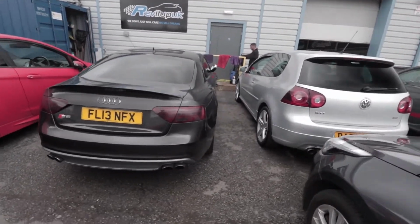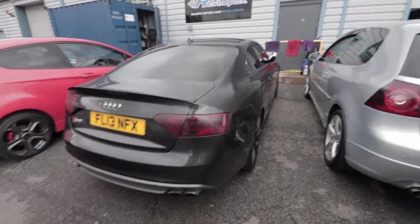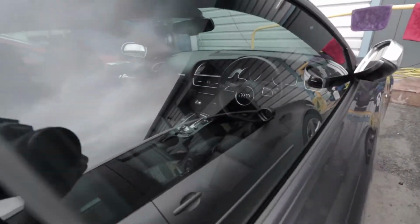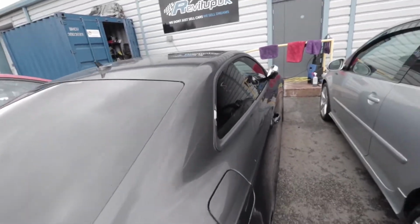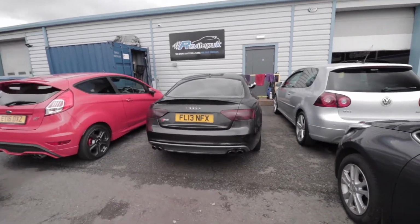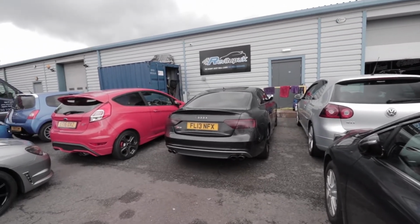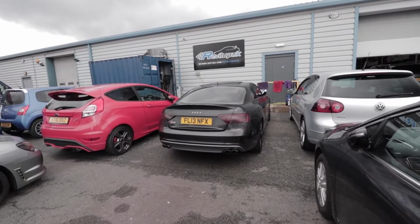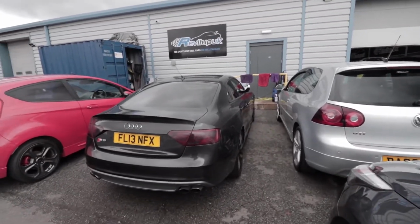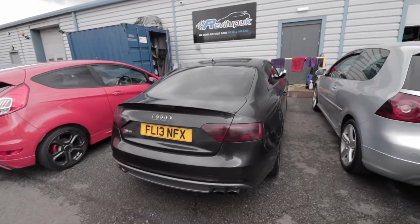But yeah, it's got the panoramic sunroof, stage 2 map, 500 brake horsepower roughly. Drives great this. So if you want to see a POV drive of this, stay tuned Monday evening. It'll go live then. But yeah, really nice car. I think it's up for 17,450, and it's a hell of a lot of car for the money compared to maybe a Golf R, which is like early 20s, maybe 25. I personally would much rather have one of these and then have 5-6 grand in my pocket. So make sure you check that video out.